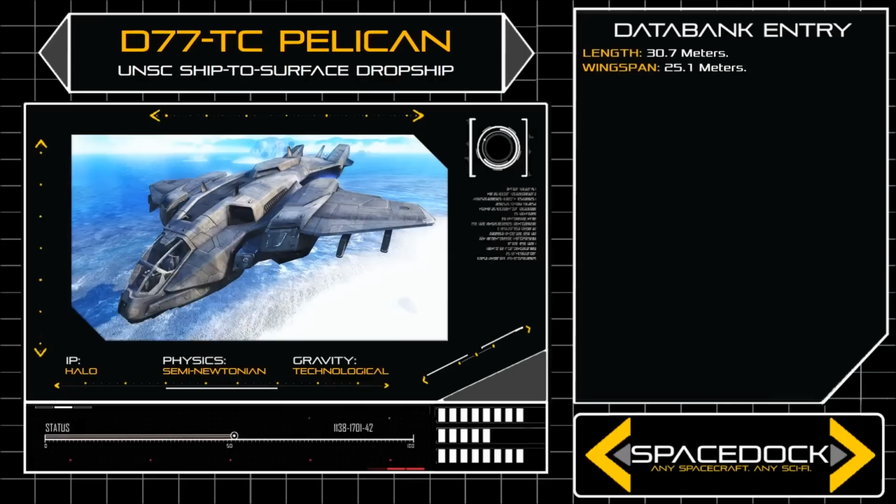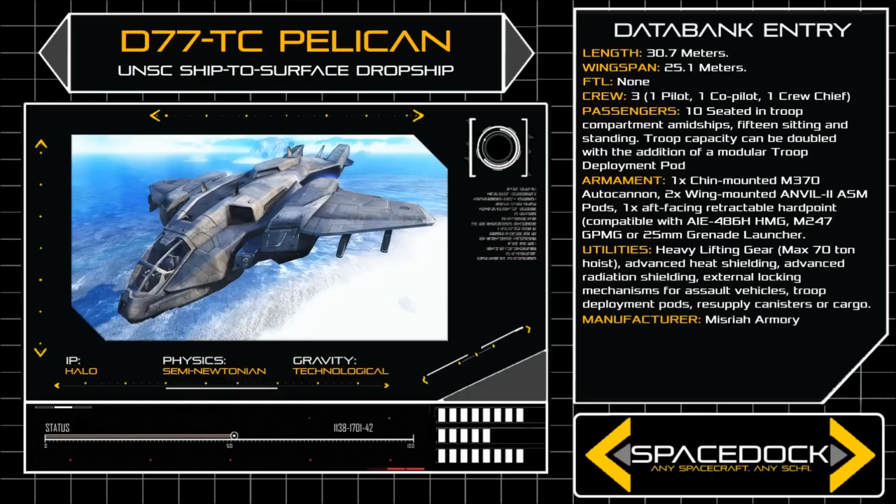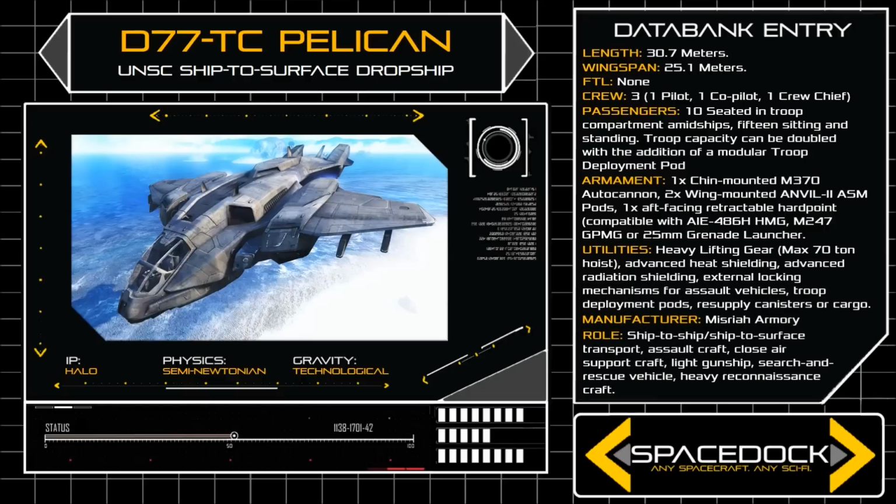30.7 metres long, with a wingspan of 25.1 metres, the Pelican's space frame is solid and well armoured, taking advantage of articulated engine mounts to quickly alternate between vertical and horizontal flight. The dropship is able to carry 10 passengers seated in its internal troop compartment, or 15 standing and sitting, but should the craft be outfitted with a modular troop deployment pod, its passenger capacity is doubled, as well as providing additional protection for its occupants.